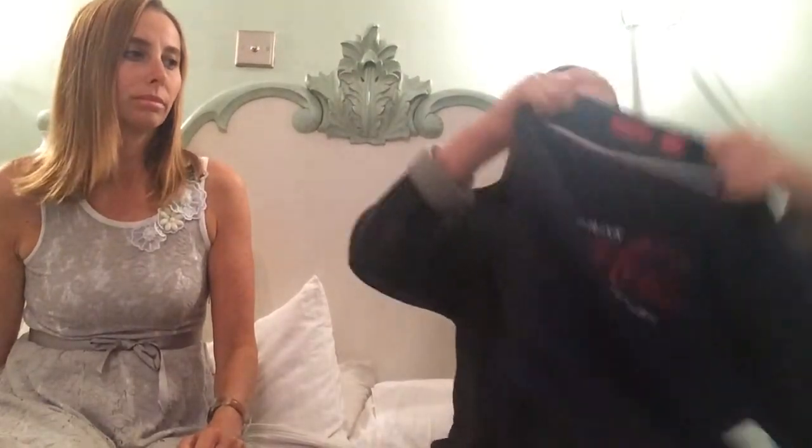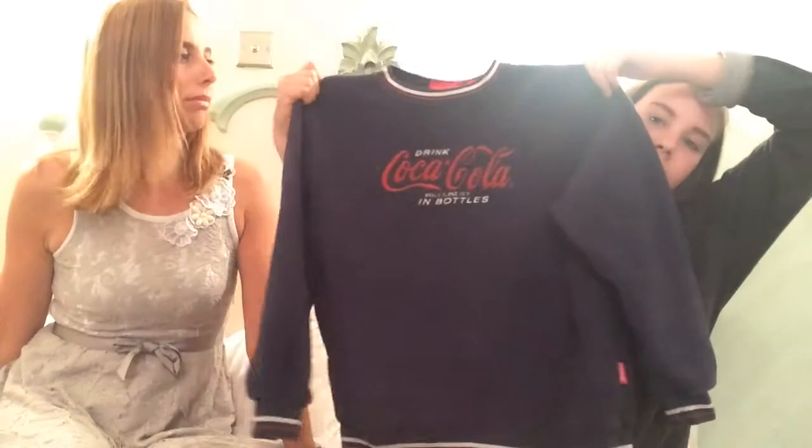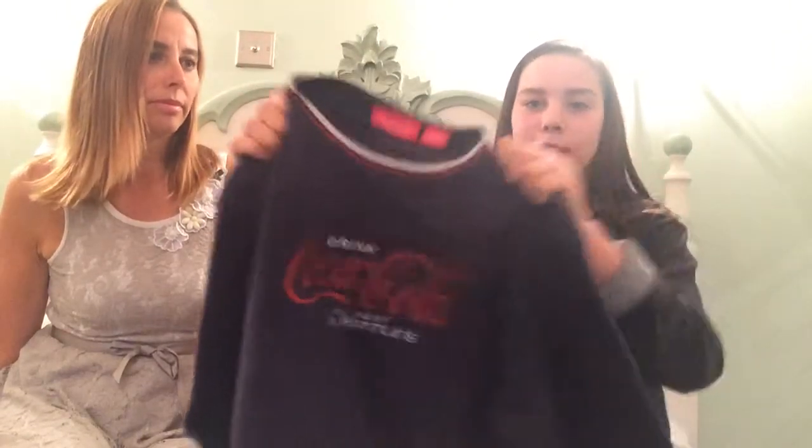Next thing I've got is a jumper, which I don't really wear out, but it's really cozy, so I wanted to show you. And again, it's from the Cotswolds charity shop. So it's just this vintage Coca-Cola jumper, and I wouldn't wear it out because it's a bit not wear outy, but it's so cozy, and if you can see, it's really fluffy, it's a fleece. It's a fleecy material, so it's so cozy.